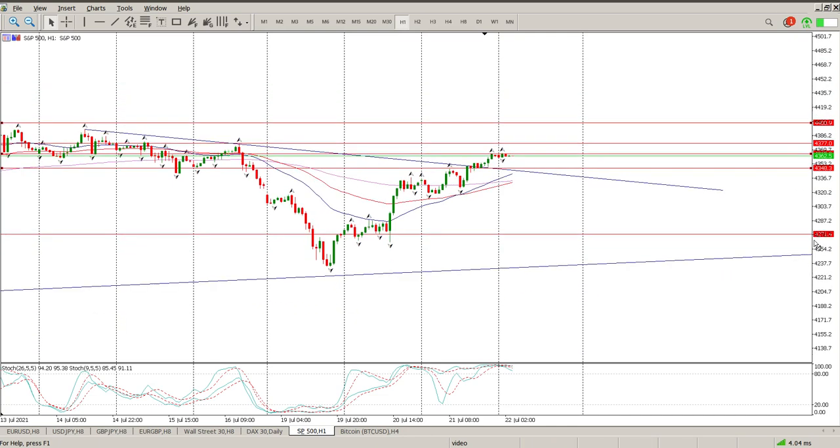And if we get through that this week, then you're looking for 4,500, 4,550, and then 4,600 would be the next level. Okay, so that's kind of my view at the moment. Long it is, looking for opportunities to buy into it, wait for the pullback just to get some structure and buy off that pullback.